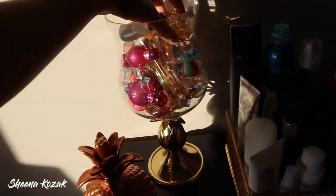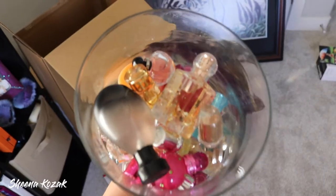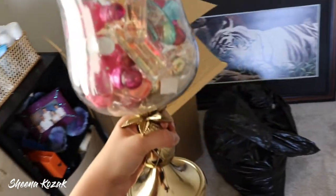My hair stuff. In here I put some of these mini perfumes. They're kind of these smaller ones. This light sucks. Okay, so I put some of these mini perfumes in, and I thought it was kind of cute. It's just a way to keep them on display. I thought that was really, really cute.